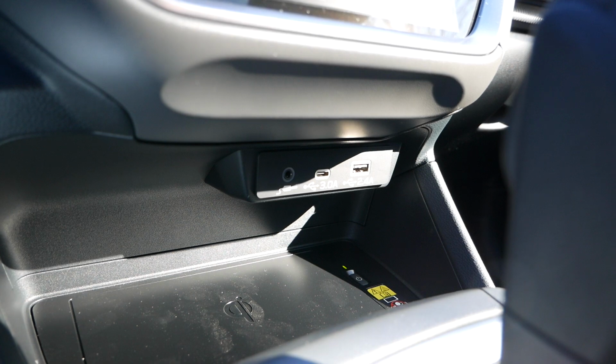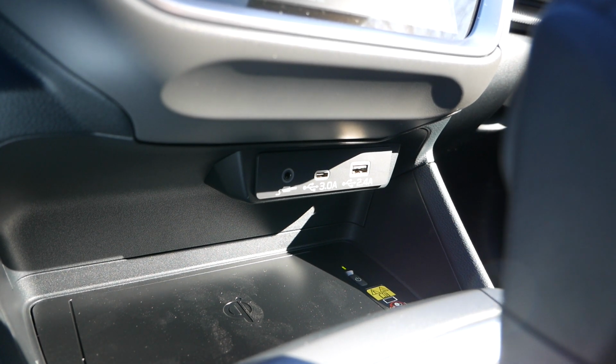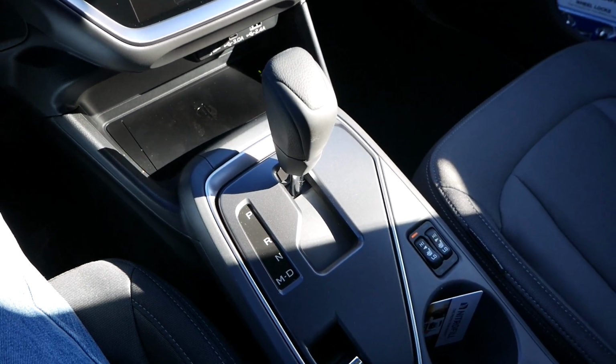Continuing on, beneath the head unit, you will have a USB-C and USB-A outlet. And also, we do have a wireless phone charging pad. That is right, it is available for the Premium. That is great to see. For the center console itself, you're going to have your gear selector here.